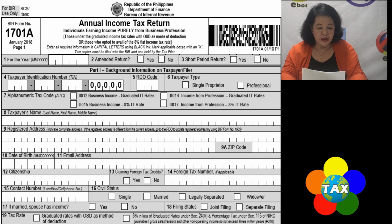Number 17, if married, spouse's income, yes or no. Filing status, joint filing or separate filing. For the husband and wife, they are required to file joint filing, but in some cases, separate filing is also allowed.